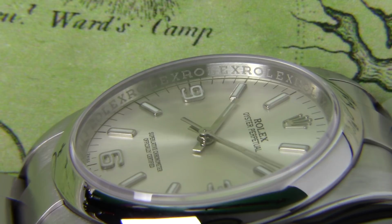And here you get a better look at the engraved reflector ring within the case there with the Rolex going around. This is something with the newer generation of Rolexes going back about 8 or 10 years or so.